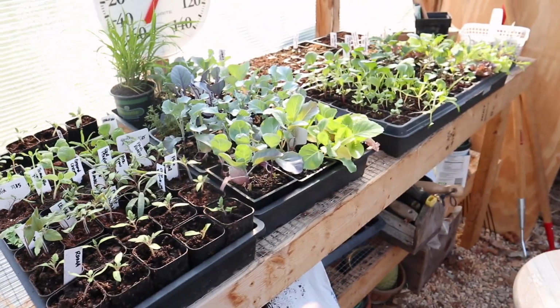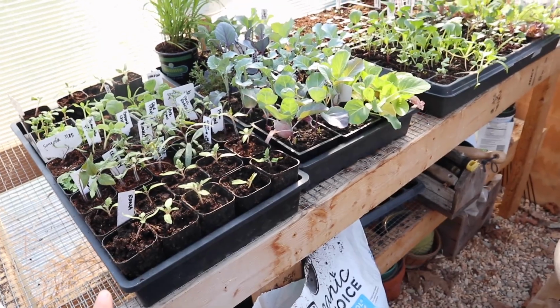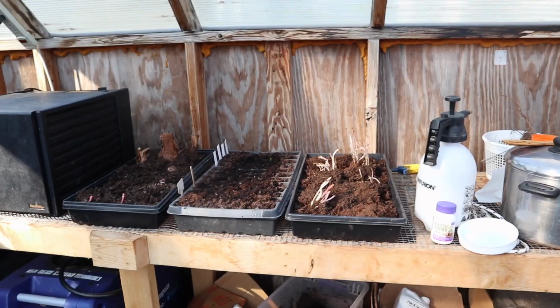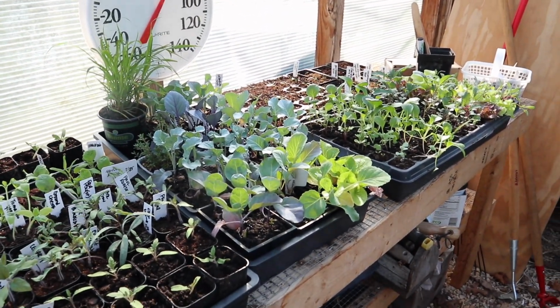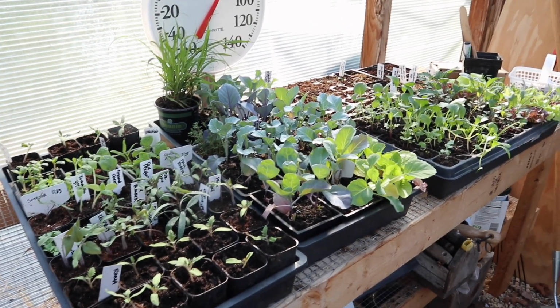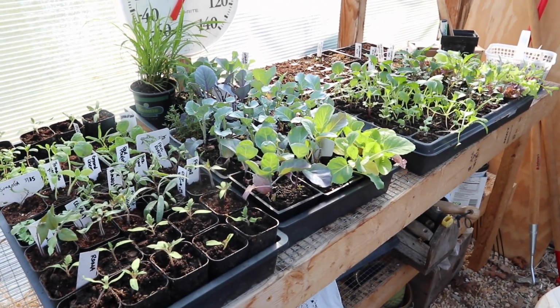So I have a few trays here, and this first tray is the only one that's actually been living inside. I have 3 other trays here, and actually I have one on the other side I'll get to later. But all of those have been staying outside in the greenhouse. This is an unheated greenhouse, so it does get cold at night. You know, if there are freezing temperatures outside, it will pretty much freeze in here as well.